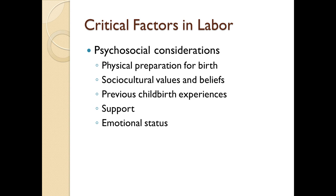Psychosocial considerations. Take into consideration if mom is prepared for the birth. I've had births where mom wasn't sure and didn't really think she was pregnant. She ended up giving birth at, I think it was 6.5 months. And because she came in for gas pains, that mom was definitely not ready for the birth process. Cultural values, beliefs. I'll kind of get into some of the Amish births that I was in.